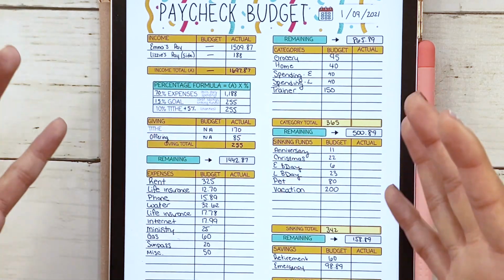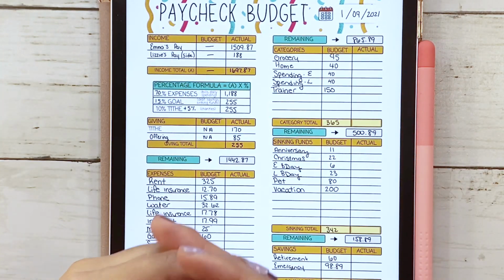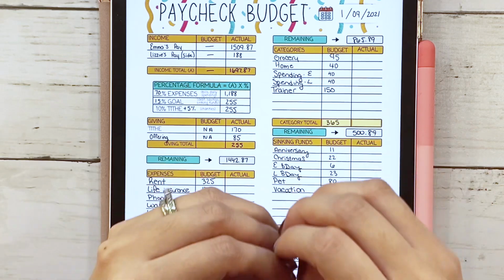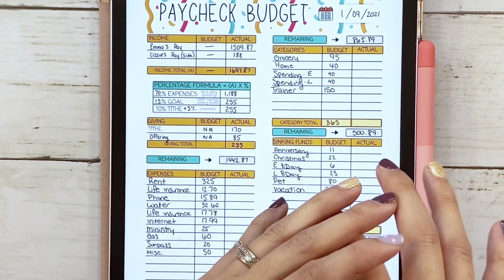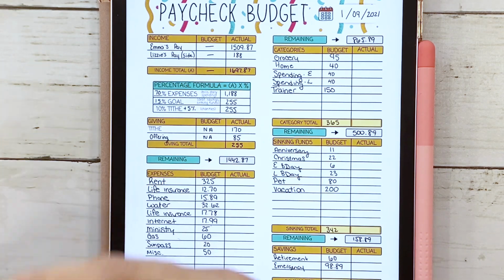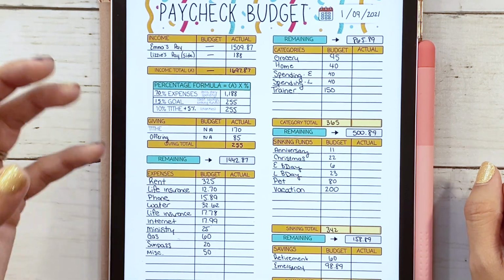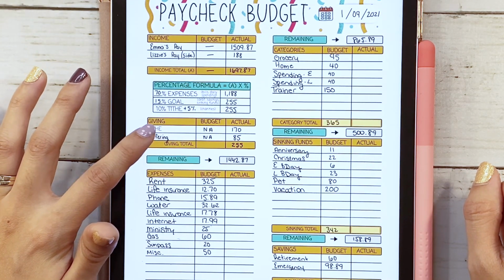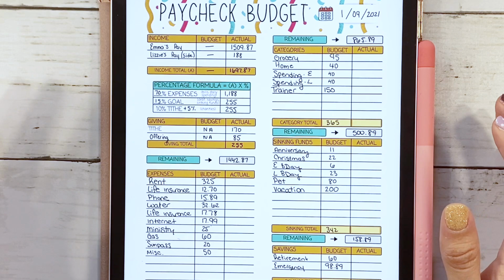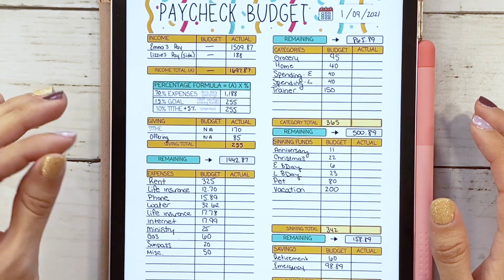But if you have debt, I would recommend maybe starting with 80% going to your expenses, and then the 20% you can break down between your tithe and any savings or debt payoff that you have. And with my worksheet, what makes this different than any other worksheet that I have seen is the importance of the giving.